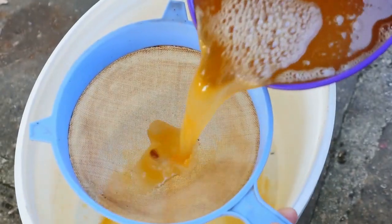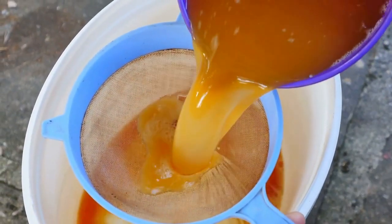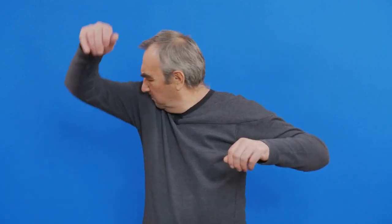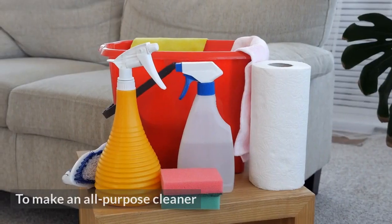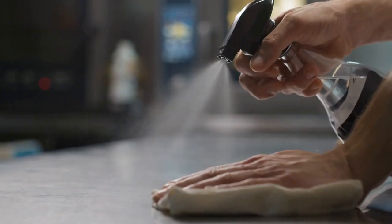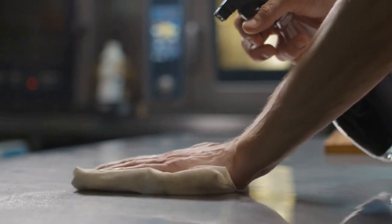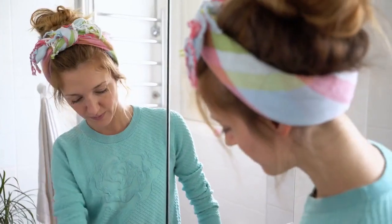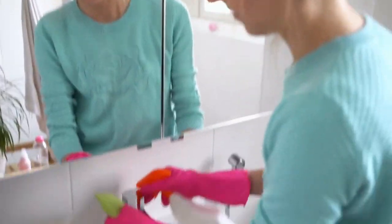3. As a deodorizer. Apple cider vinegar is thought to have antibacterial properties. Because of this, it's regularly claimed that apple cider vinegar can get rid of bad smells. 4. To make an all-purpose cleaner. Apple cider vinegar is mostly a famous choice for a natural alternative to industrial cleansing agents. This is due to its antibacterial properties.